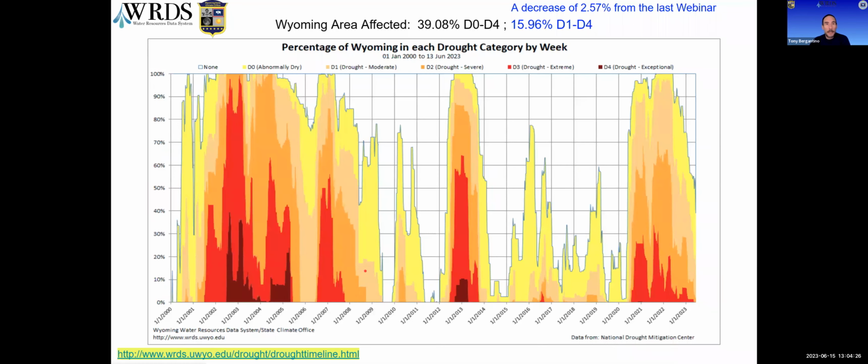So we'll look at the timelines. Here we have the updated timeline showing the percentage that each area of drought covers in Wyoming, the percent of land area since the start of 2000 through this Tuesday. The area of the state in actual drought conditions, those D1 to D4 categories, decreased by just over 2.5% since the last webinar, leaving just under 16% of Wyoming in the D1 to D4 category. No D3 or D4 present, so that's basically the D1 and D2. When you count D0, again, that's not drought, that's just an abnormally dry category, just over 39% of the state is affected.